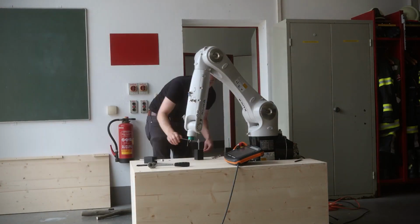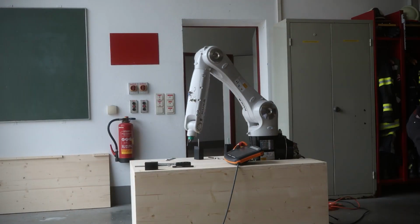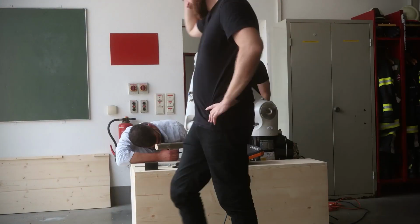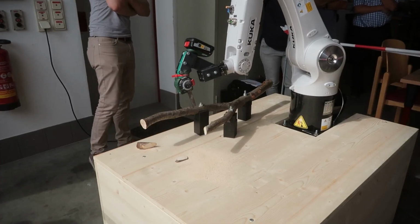So we have this situation that we don't need to worry that much about safety, or we worry about it on a very practical level. We try to reduce the risk to ourselves, to our colleagues, to the robot, but we don't need a CE certification for everything we do. But at the same time, I feel like safety is one of the main aspects that is, on the one hand, very reasonable, but also holding back innovation.